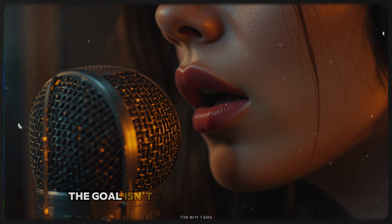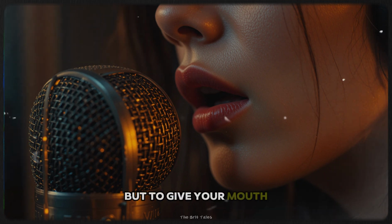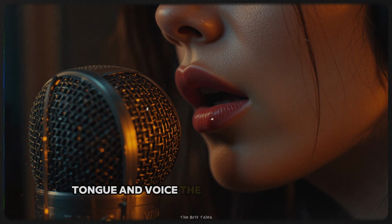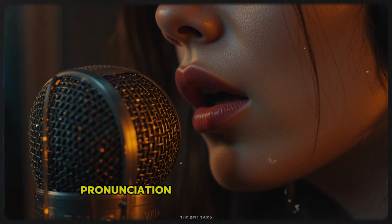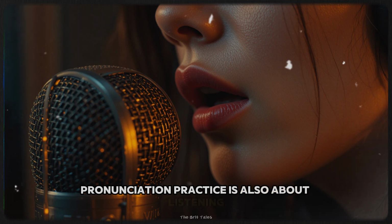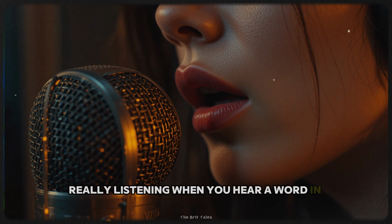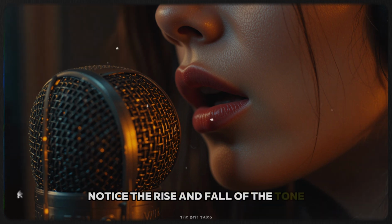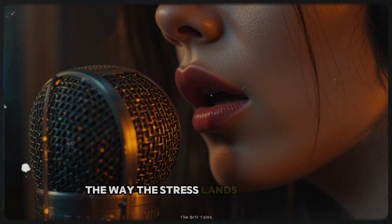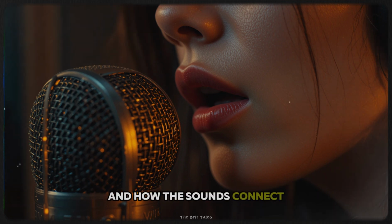The goal isn't to sound perfect instantly, but to give your mouth, tongue, and voice the chance to get used to these patterns. Pronunciation practice is also about listening, really listening. When you hear a word in British English, notice the rise and fall of the tone, the way the stress lands on certain syllables, and how the sounds connect.